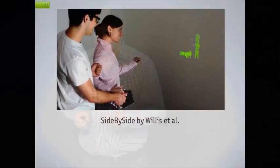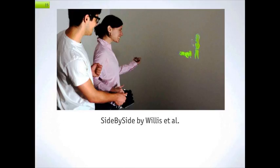However, there are a lot of different mobile scenarios that projectors can support, and as I said, I looked at how mobile projectors can support these nomadic usage scenarios. For these scenarios, there are mainly two problems. There are some application scenarios where this remote steering and interaction is very valuable. For instance, this is work by Willis et al. called Side by Side, where people steer a character and do very simple interactions like boxing the other party.